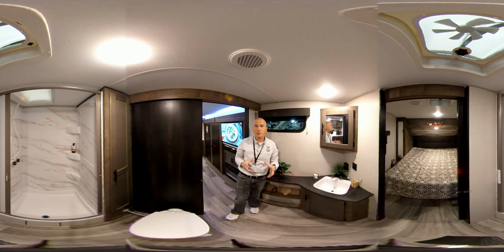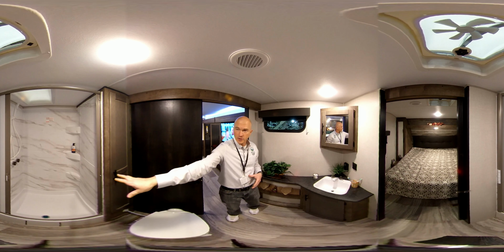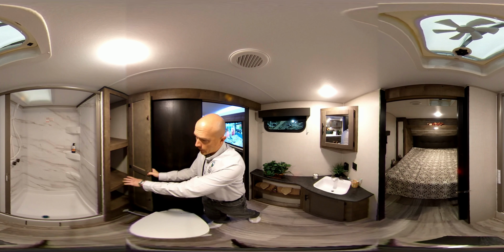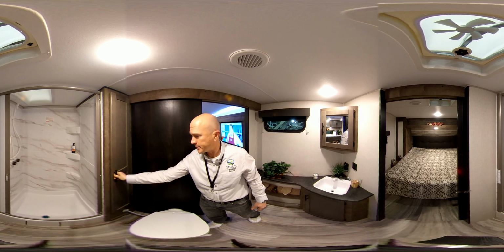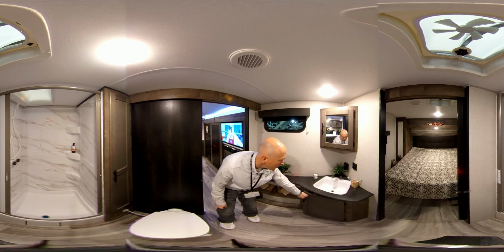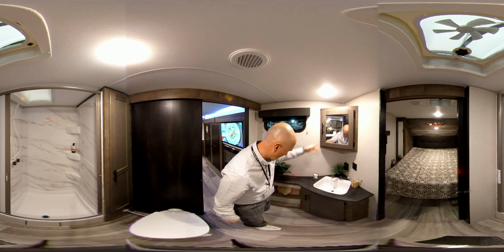One of my favorite bathrooms, guys, this is in the 231 RK Connect. Has the big shower in it with the pull screen. It does have storage all the way through back there. Store tons of things. Also has porcelain toilets. Storage under here. Faucet and sink with some more storage for your cabinetry.